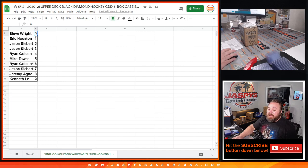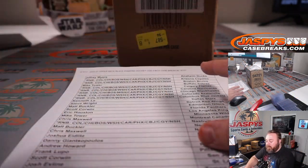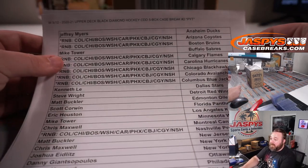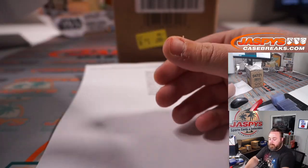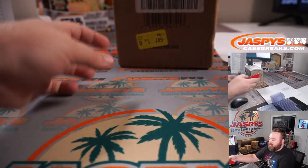So Steve Wright, with the zero spot, gets any and all redemptions for those teams in the random number block, even one of one redemptions, while Eric, having the one spot, would get any in-person one of ones. And then if there are any unnumbered cards for the random number block, all of those will be randomized as one group to one person in that random number block separately at the end of the break. Here are those lists finalized. And here are the random number block results. And this is our case.